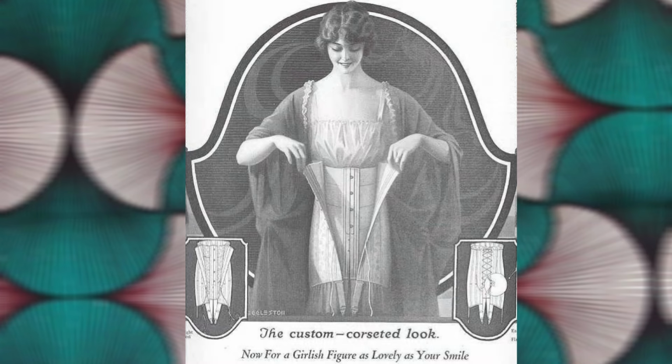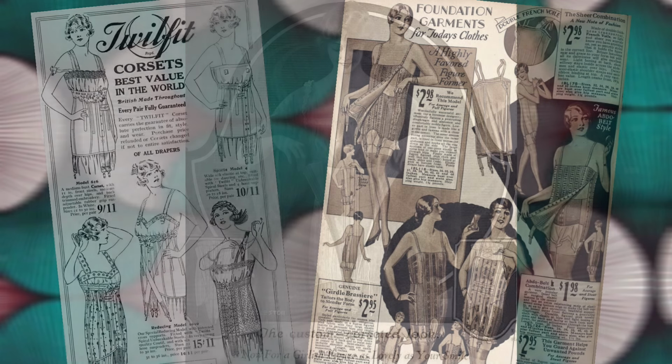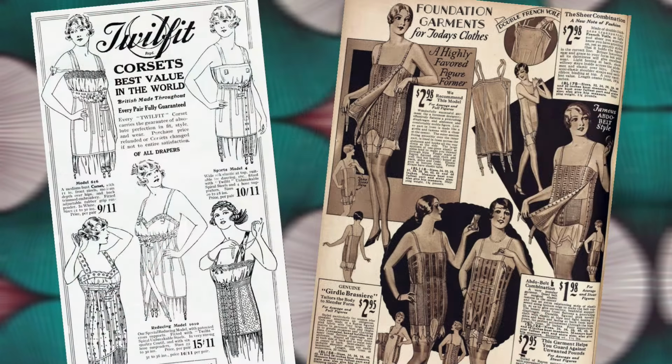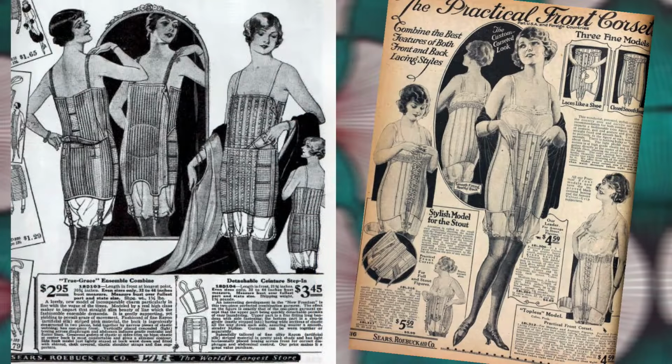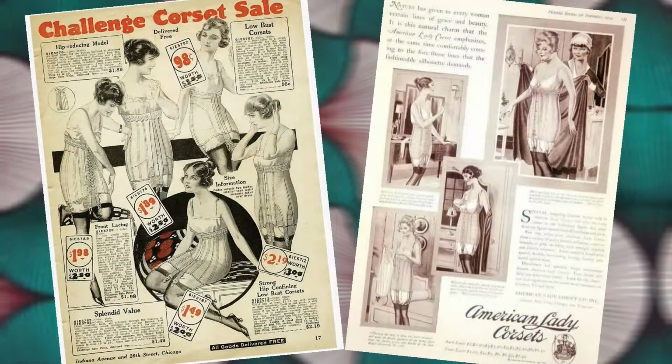So, if women in the 1920s did wear shapewear, and it was different from the Victorian or Edwardian era, just what did a 1920s corset look like? Well, corsets from this period would either extend from below the chest to just beyond the hips, or they would cover the entire trunk of the body over the chest and the hips. The 1920s corset also utilized elastic as well as boning.